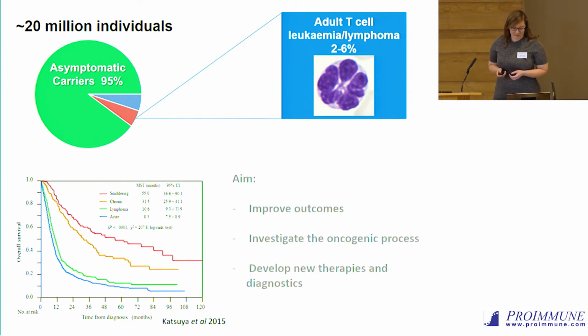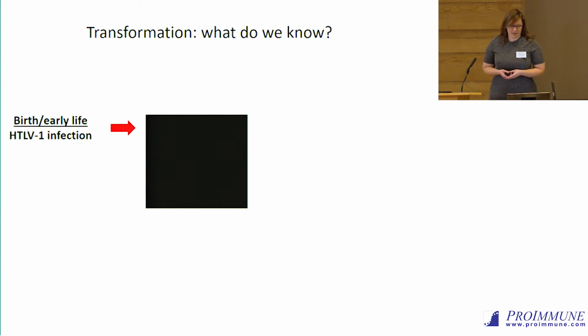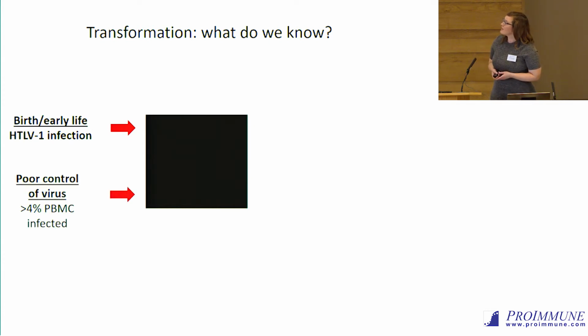So we have really clear motivation to try and improve outcomes for people who are infected with HTLV1 by investigating the oncogenic process to develop new therapies and diagnostics. So what do we know about the transformation process? There are two well-established factors that increase your risk of developing ATL. The first is perinatal infection with HTLV1, and the second is poor control of the virus. People with high viral loads have a 20% risk of developing ATL.